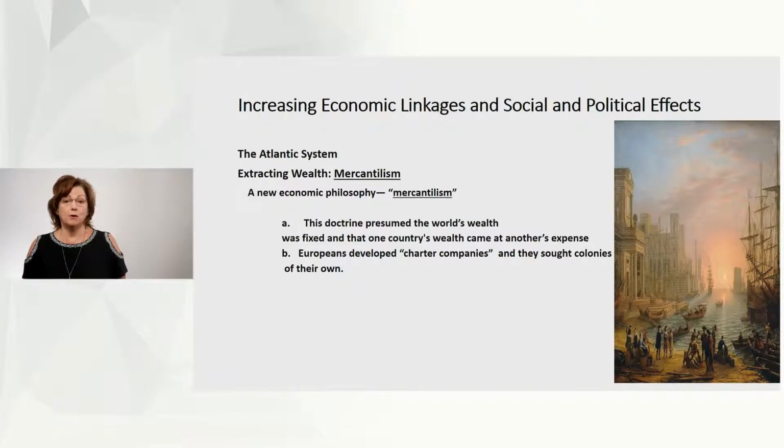These ventures in the Americas led Europeans to create something called charter companies in an attempt to colonize the New World, primarily North America and parts of the Caribbean. The Dutch West India Company was one, but many other charter companies will be created to start these mercantilistic ventures in the New World. Unfortunately, many of those will end up in bankruptcy.